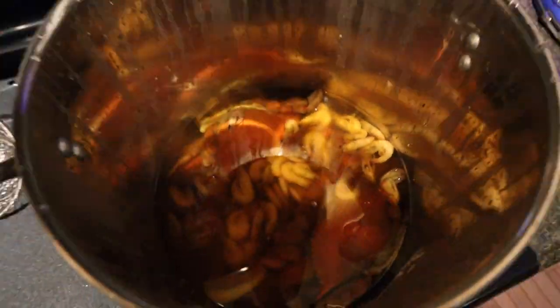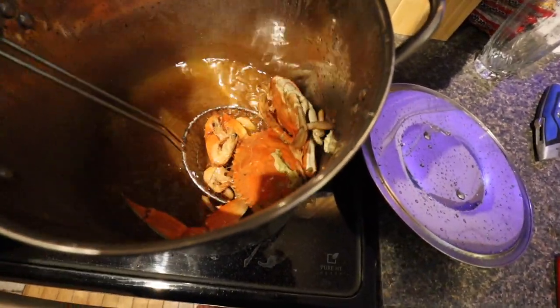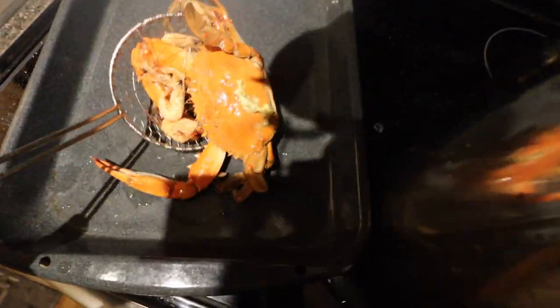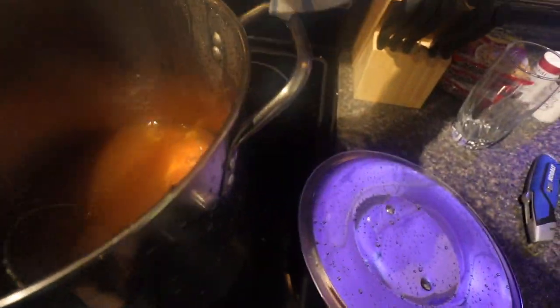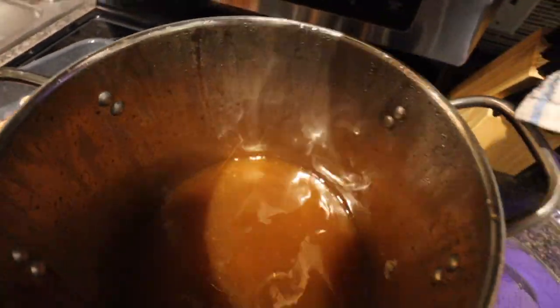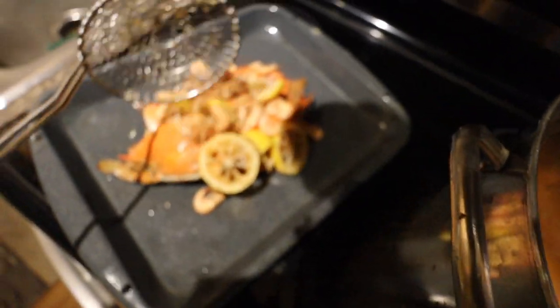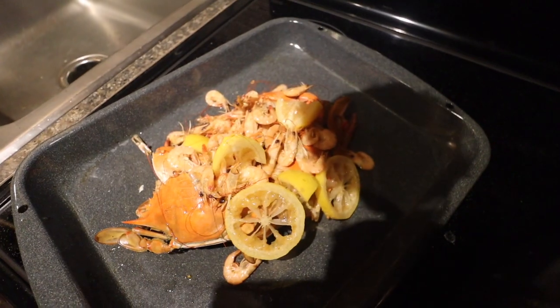But check this out. Look at that right there. In fact, I am going to attempt to scoop. Oh, there we go. That worked. Scoop these out. Oh, yeah. There you go. There's a crab. Some shrimp there. Oop, steaming up the camera. Get our other crab out. There we go. Drop him on there. Not too shabby. I can live with that. That's for sure. Not bad at all.